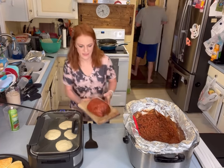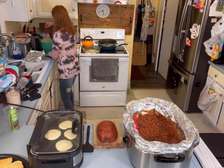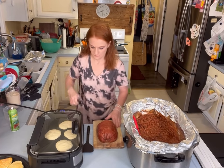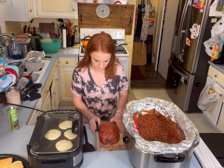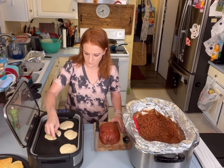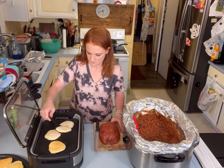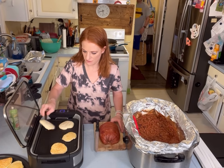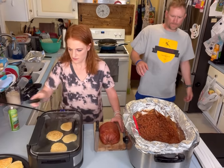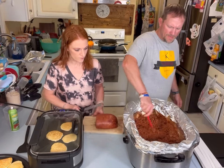I should have bought the pre-cut ham, but I wasn't paying attention. Oh my gosh, I can't believe how perfectly fluffy this griddle cooks these. These are like the best pancakes I've ever made. Pretty excited about this chili, too.